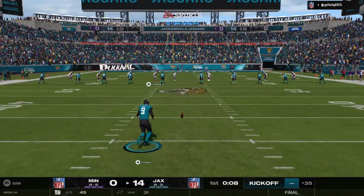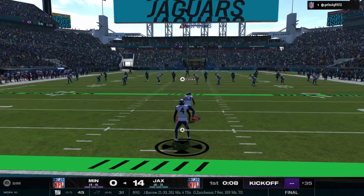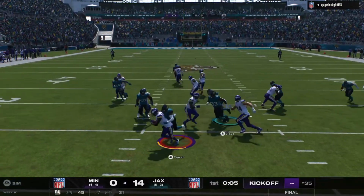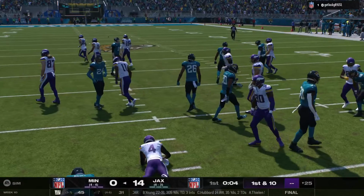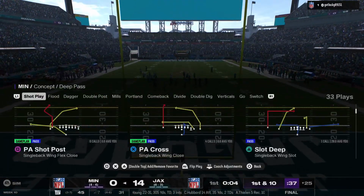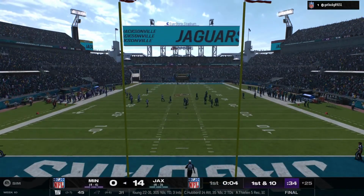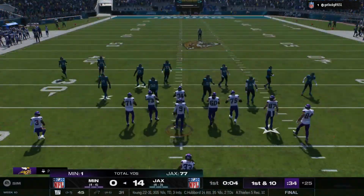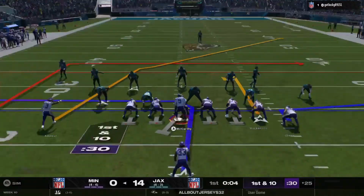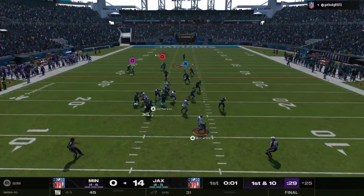Both teams ready to go once more as the kick's away. To return, it's Brandon Powell, and he is stopped at the 25. The drive will begin there. Here's 1st and 10. To throw is McCarthy.